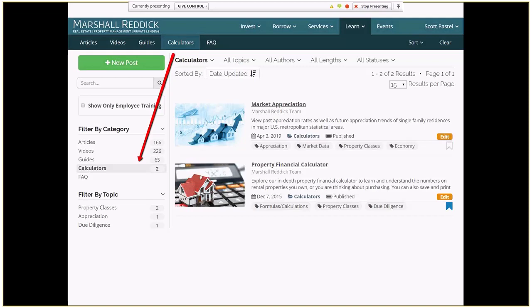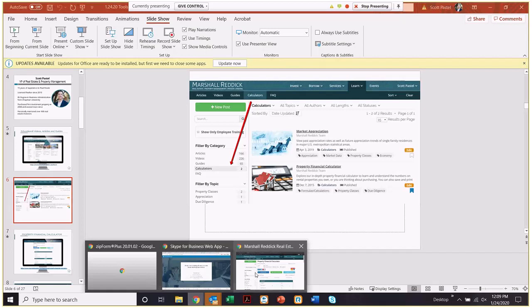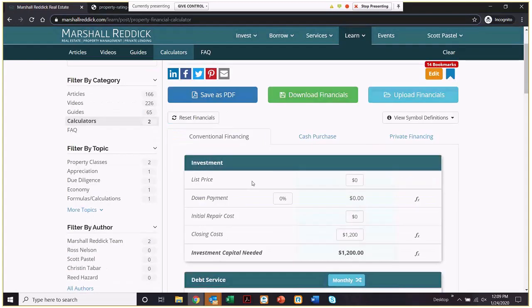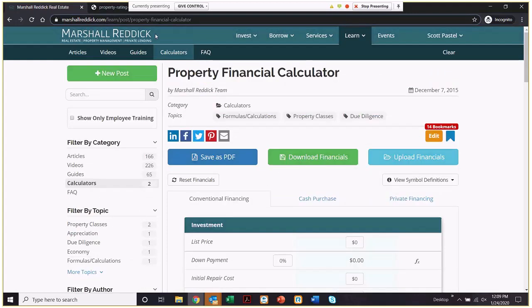So let me switch over to our website here. Okay, so this is a web-based calculator. It is available on mobile phone, on tablet, and on desktop computer as well, and it can be accessed through the URL link at the top of my page here.